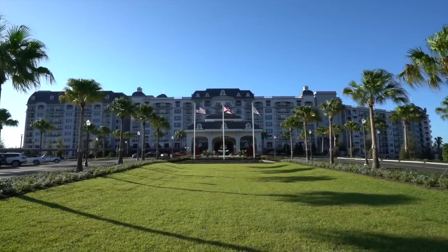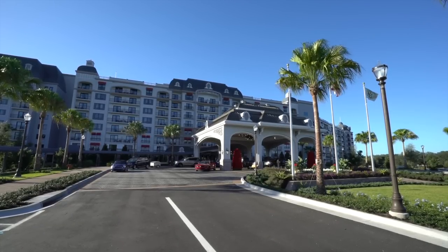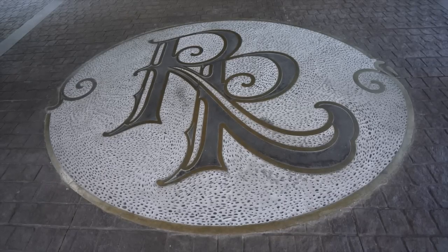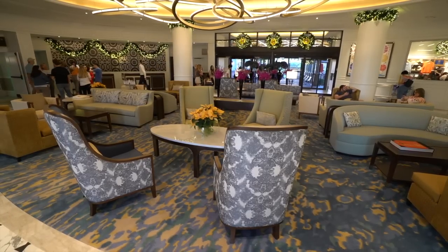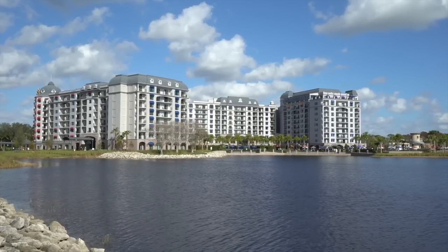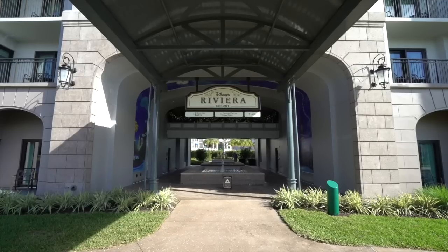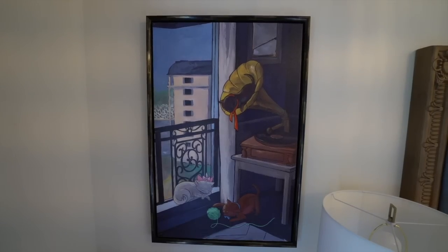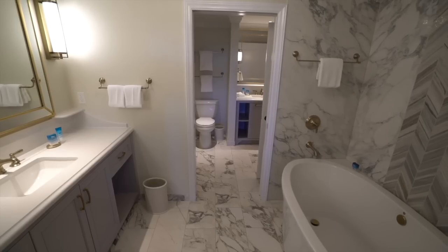I prefer the theming at the French Quarter with the cobblestone streets, gas lamps, and wrought iron balconies. Next up is the brand new Deluxe Riviera Resort, added in December 2019. It was inspired from Walt and Lillian Disney's European travels. The architecture, decoration, and dining are all based around the Mediterranean style. It is located close to Epcot and Hollywood Studios, and it has the advantage of having its own Skyliner station for extra convenience. As a deluxe resort, nightly rates start from around $400 all the way up to $4,000 for the executive suites, so I doubt I'll be staying here anytime soon.